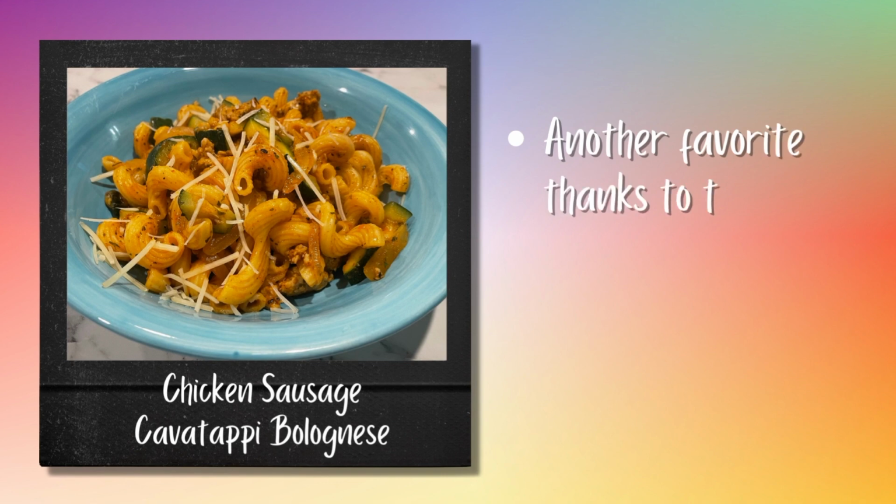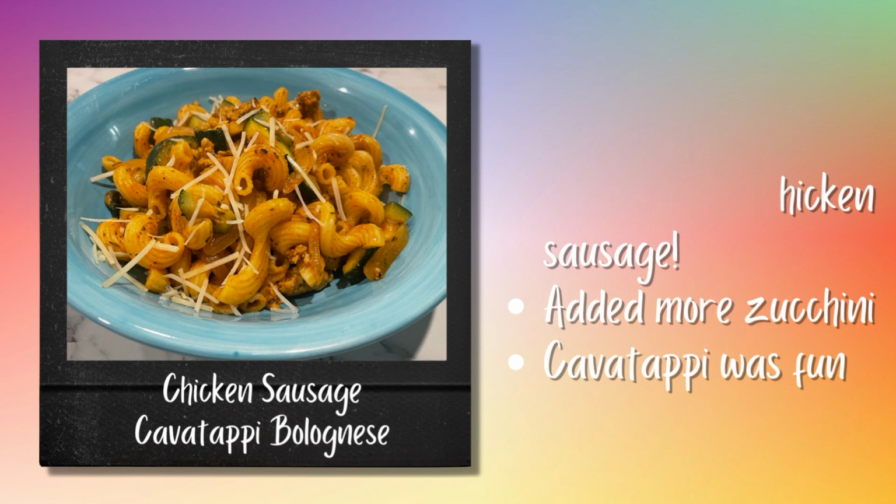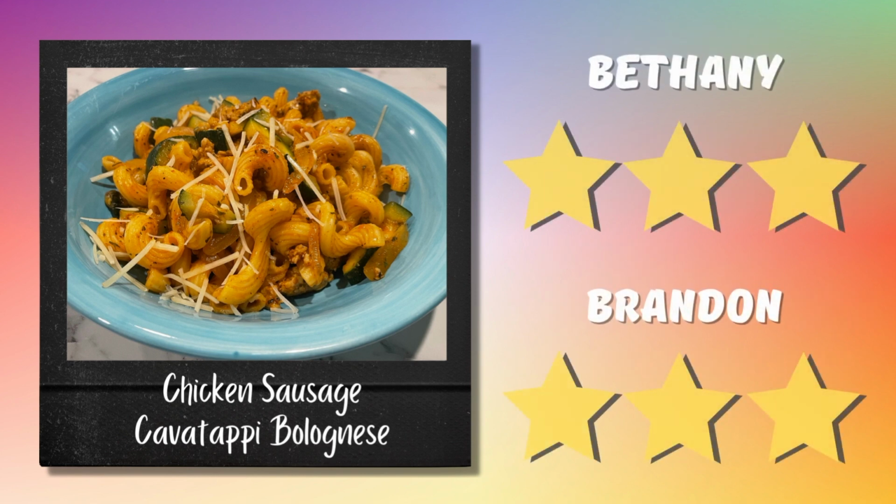The chicken sausage cavatappi bolognese was another favorite this week thanks to the chicken sausage. The cavatappi was a fun and different pasta and gave a really great texture to the dish. Overall, Brandon and I both gave this 3 stars.